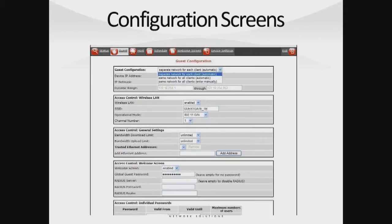Below that option, you have the access control wireless LAN, in which you'll have the SSID that will be broadcasted. Know that that particular field can be changed to suit your client's network, as well as provide the supported 802.11 modes B, G and N, and also set the channel number. As we stated earlier, you can throttle the bandwidth for upload and download. And more importantly, which is a great feature, you're able to add Ethernet addresses, meaning sites that you consider safe, user-friendly and non-threatening to your network.